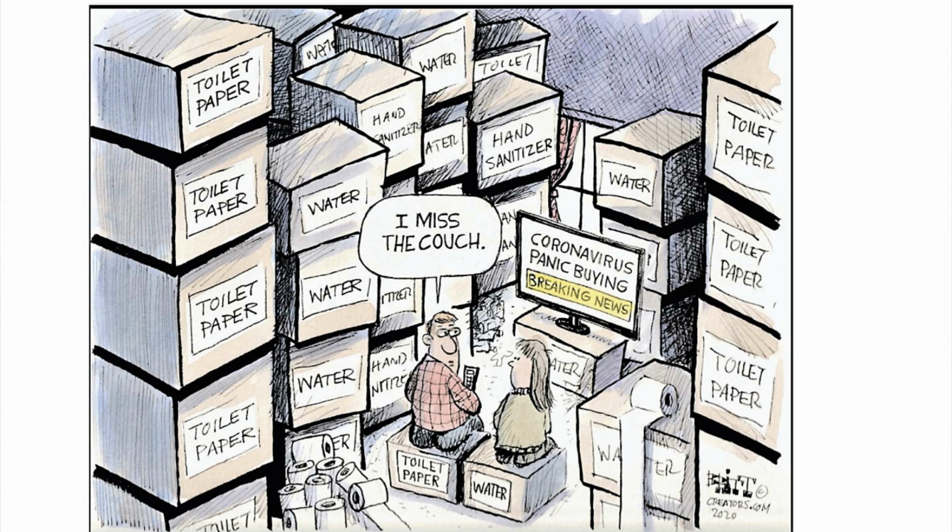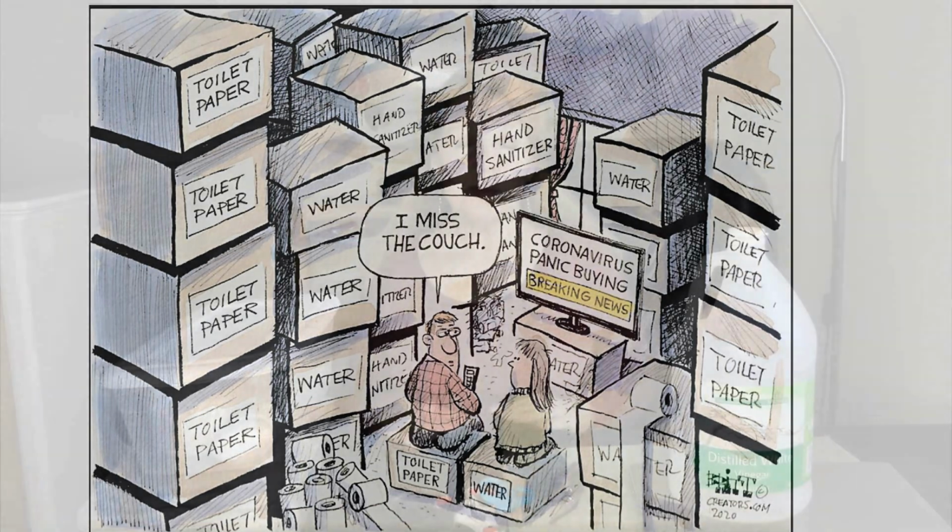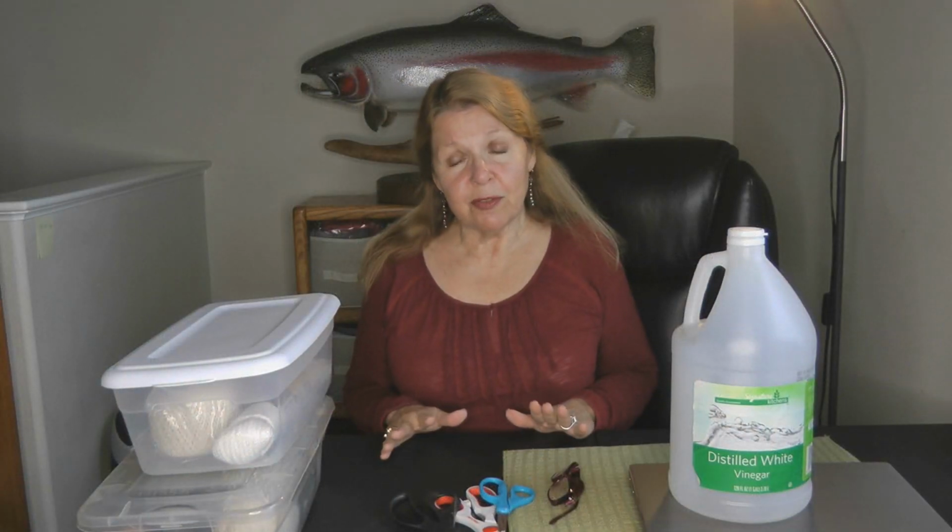Or where is that thing that I bought that I needed? I was sure that I bought this item and now I don't know where it is. I have so many things, it's hard to figure out where to put them away. Well, if you've been prepping for a long time, or even if you're just starting, you need to figure out a way to organize your prepping supplies.